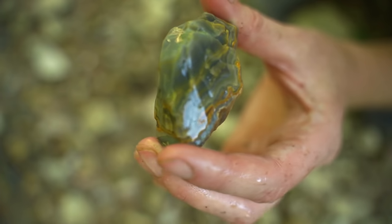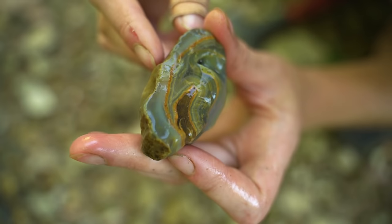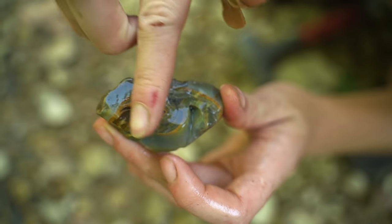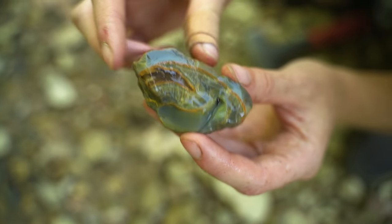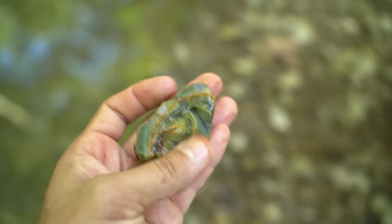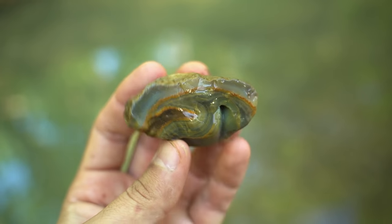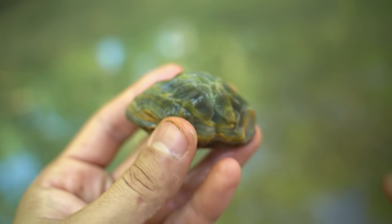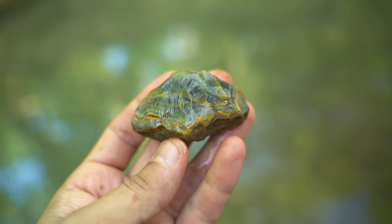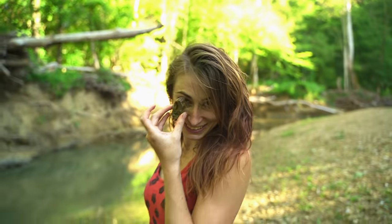Oh my goodness. Look at that, oh my goodness. It's got a swoopy doop. Oh my goodness, look at that banding. I want to hold it. Oh, my baby. That is what we came here for. Wow. Good job.